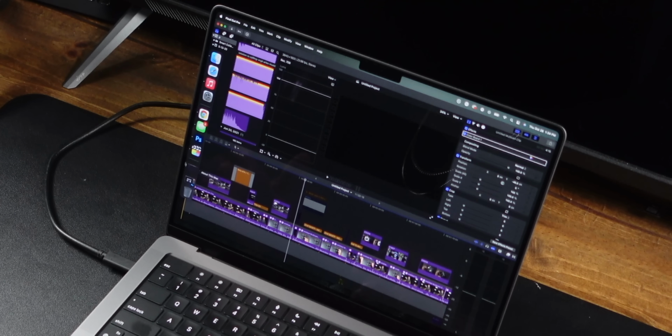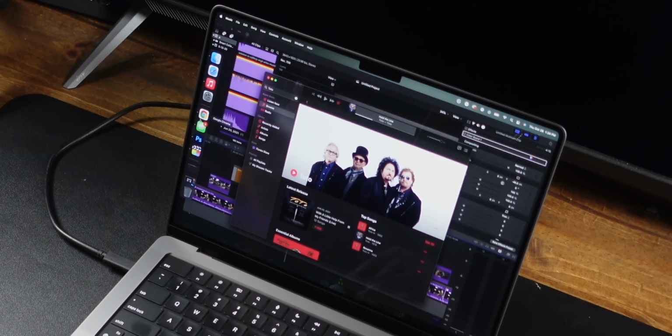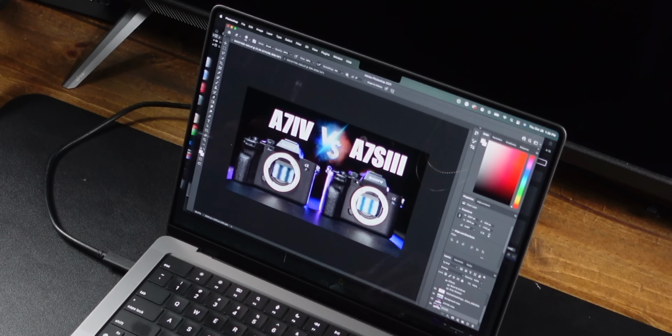It is wild how fast this thing is, and not even just editing, like day-to-day stuff like internet, launching music, all of that stuff. It rips. And I can't believe they can keep making this faster like this. What does the next generation look like? It's freaking ridiculous, and you've got to get your hands on one and test it out for yourself to see literally how fast.